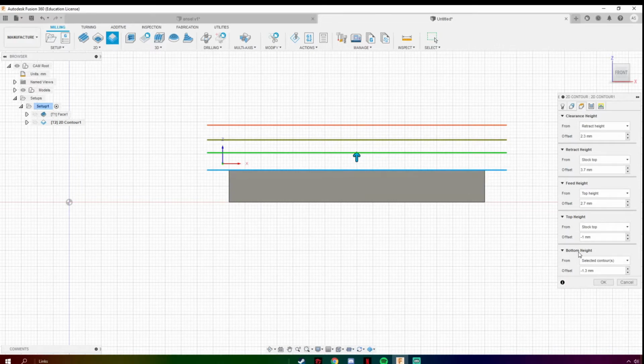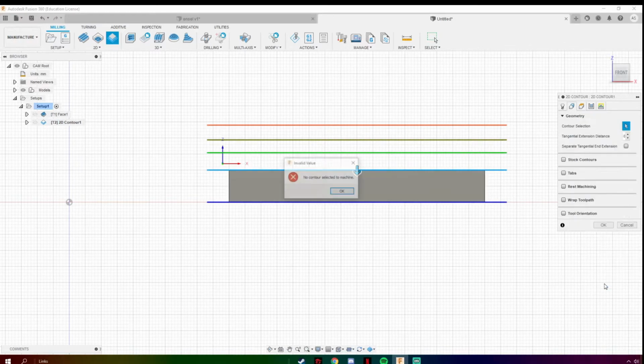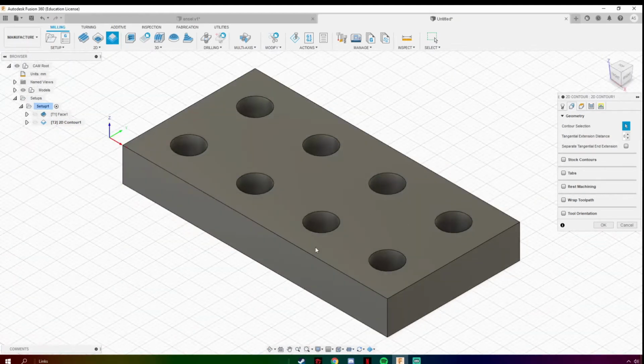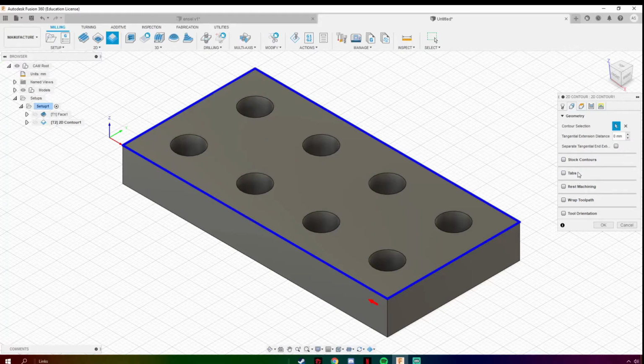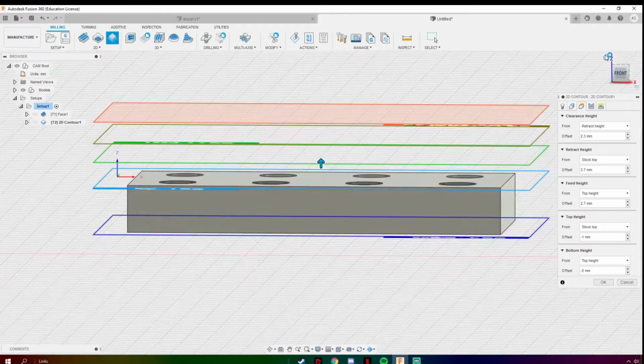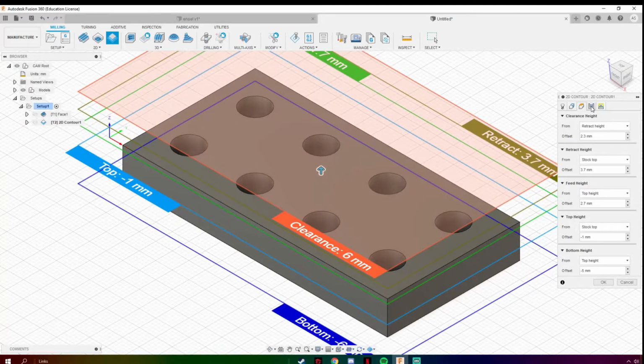So for the bottom height, we can check. We can take top height. Then we can select until where our tool is cutting. So we press OK. Oh, sorry, no, contour. So we select the contour first. This contour. Okay, so height is already selected and also nothing to change.